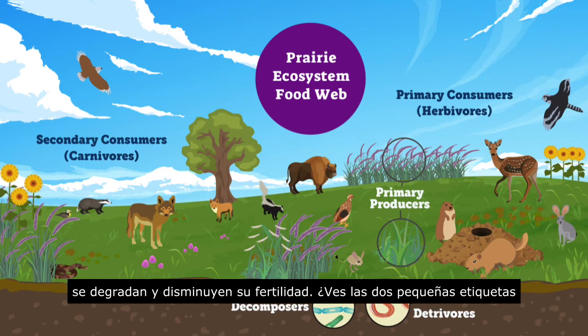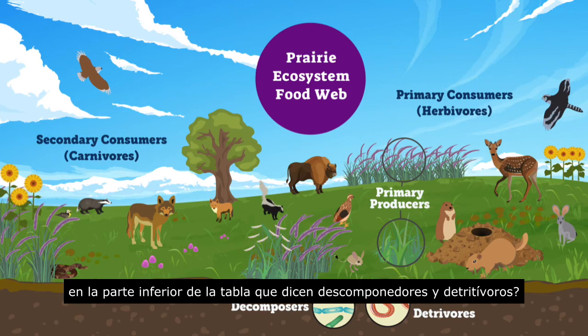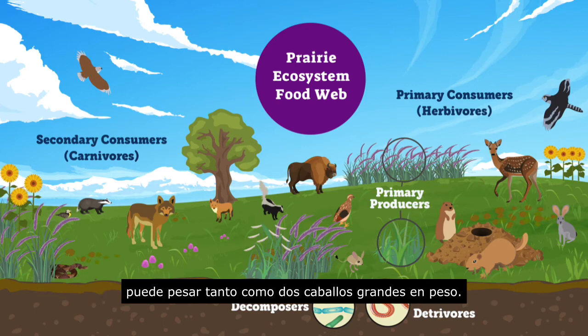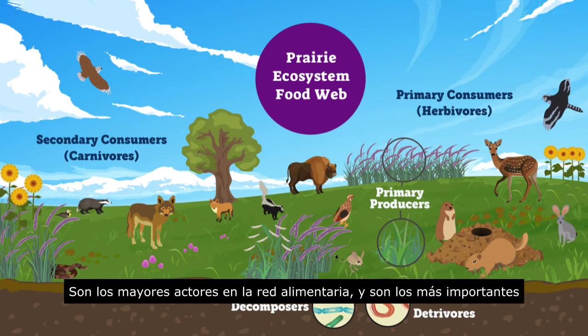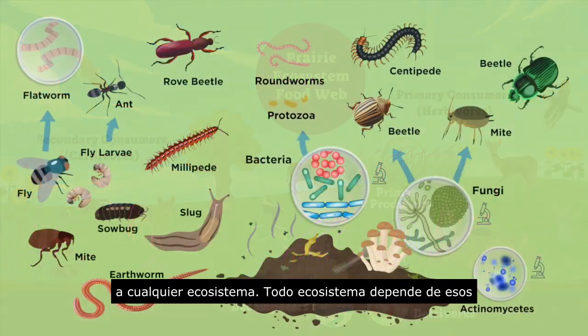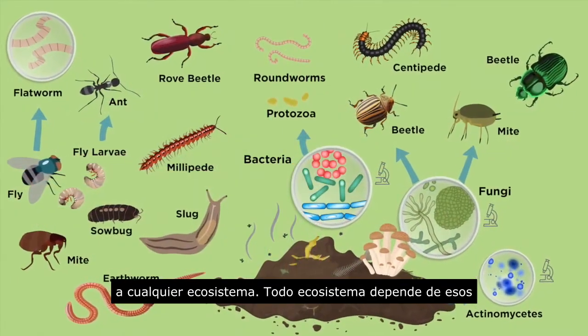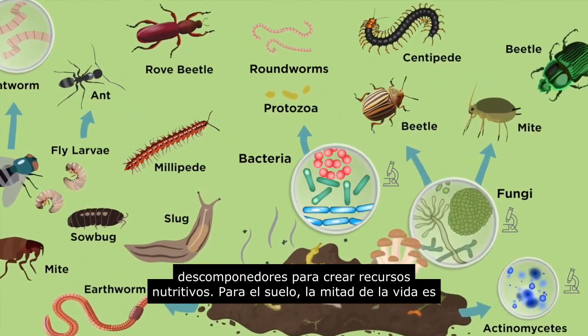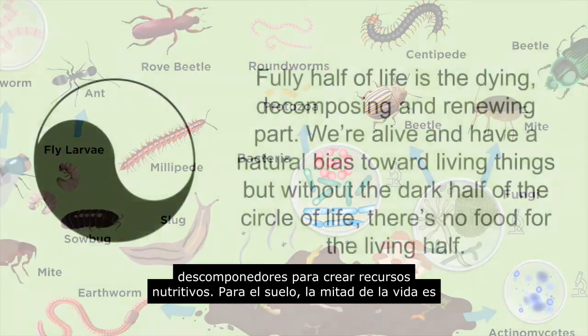Do you see the two small labels at the bottom of the chart that say decomposers and detritivores? If they were weighed together from 1 acre of soil, these microscopic critters may weigh as much as 2 large horses. By weight, they're the biggest players in the food web, and they're the most important to any ecosystem. Every ecosystem depends on those decomposers to create nutrient resources for soil.